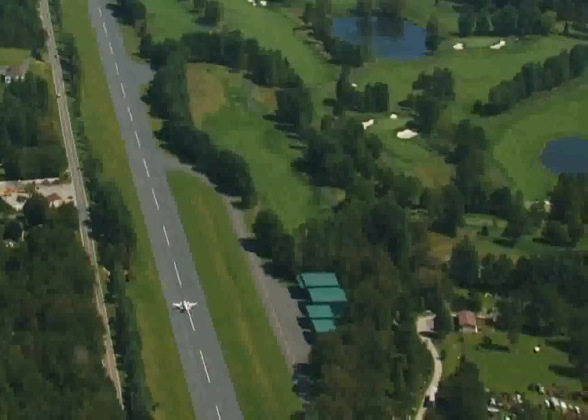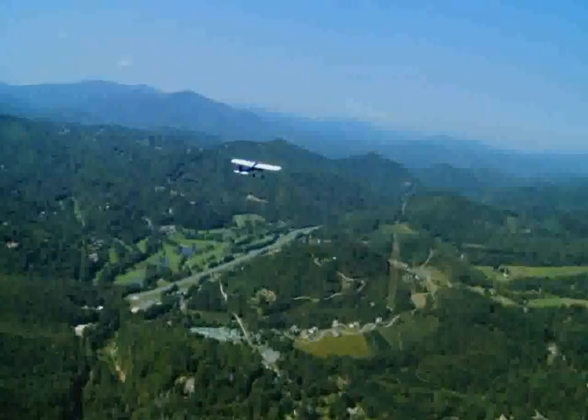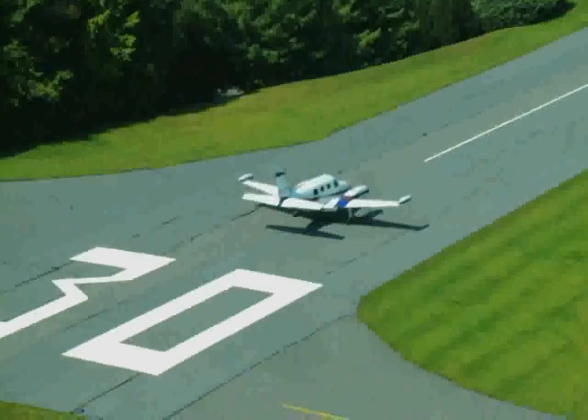The airport is daylight only. Observe a pattern altitude of 5,000 feet. Stay clear of clouds. Ensure good VFR conditions. And use runway 12 for landings and 30 for departures.